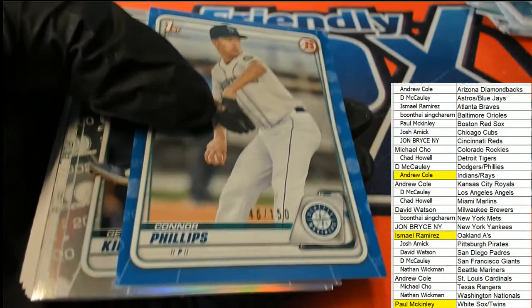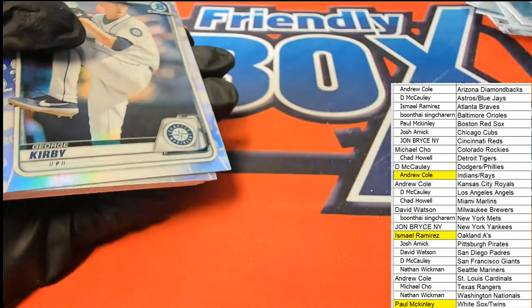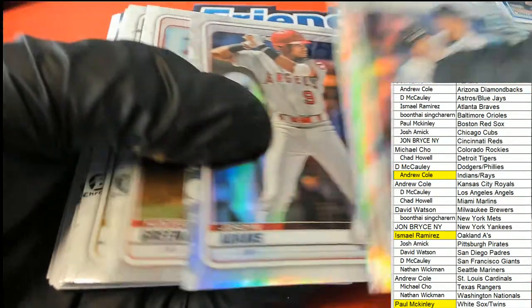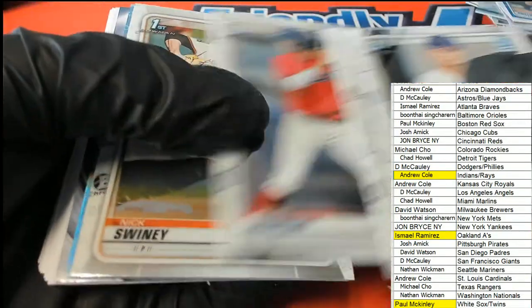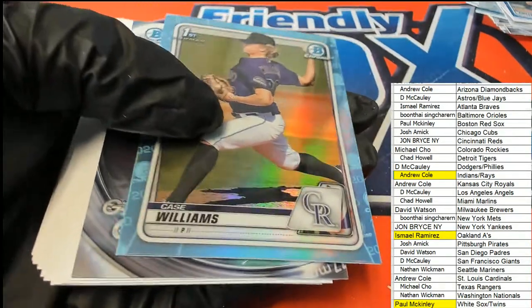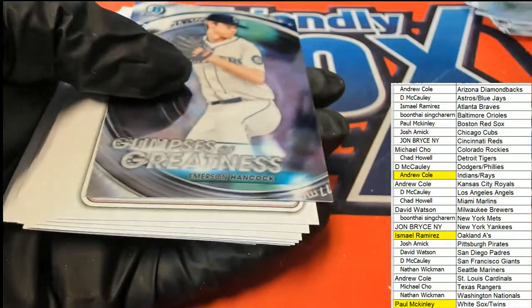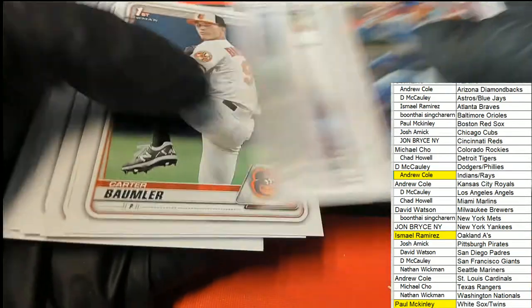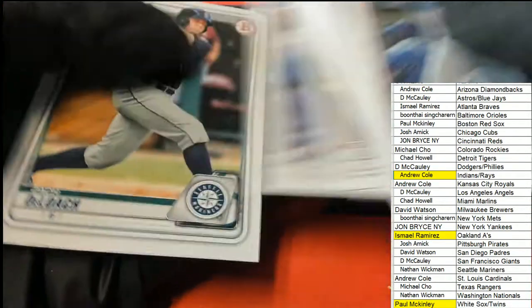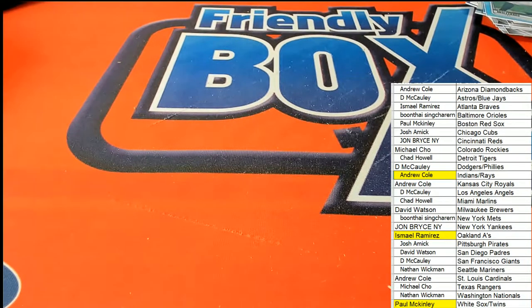Connor Phillips for the Mariners. Paper base, paper parallel, excuse me, number 250. Asa Lacy's going to get your hands on in there. Case Williams, Colorado. Blue parallel. Emerson Hancock. All right, so that's just good stuff happening, man. Congratulations in Bowman Draft Baseball.